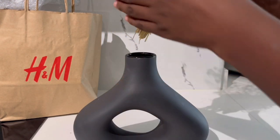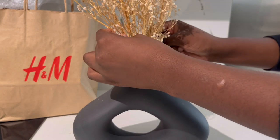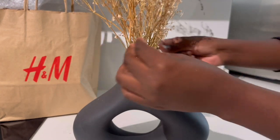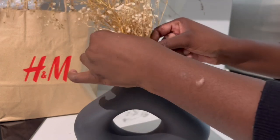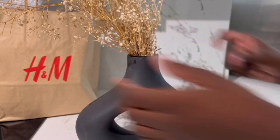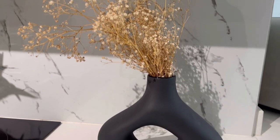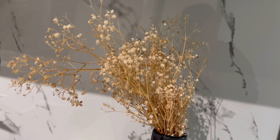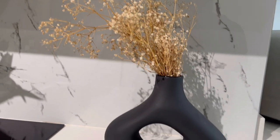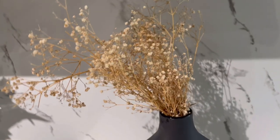Let's see how it looks. I hope it will fit in perfectly. And just need to shove it in. Shove. Wow, this is so cool. It came out exactly as I imagined. Guys, please invest in baby's breath plants because these are the way to go. You can always style your vases using them.